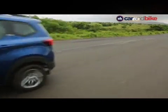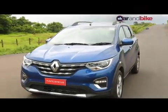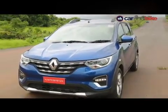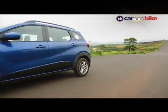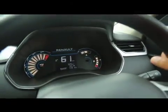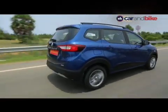As of now, the engine comes mated to a 5-speed manual gearbox as standard. However, Renault has promised to bring an AMT version soon. The car moves with ease. The engine has a very rev-happy nature and redlines quickly. It gets up to higher speeds easily enough.